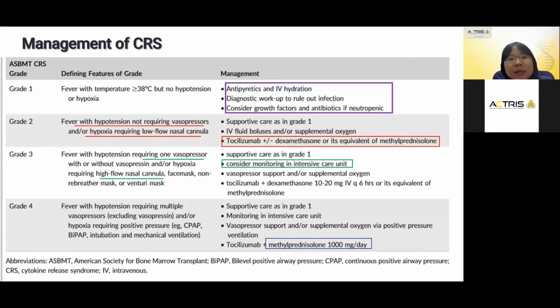For patients with any hypoxia requiring low flow oxygen, or hypotension which just responds very well to fluid boluses, we will monitor them and treat them just like what we do for grade 1. But on top of that, we would actually have a very intense monitoring for them, maybe even up to hourly parameters, because if there are some signs that they're not very good, we may opt to give them tocilizumab, which is an anti-IL-6, and dexamethasone or steroids to actually manage this grade 2 CRS.